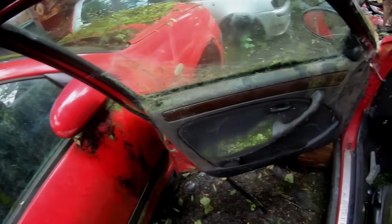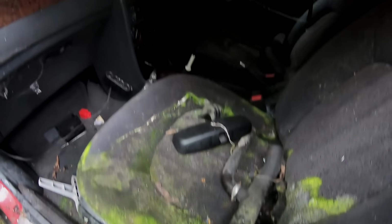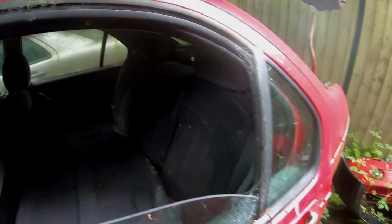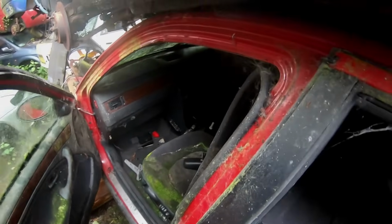Excuse me, I'll just... God, that was stiff. This is a pretty intact interior for row 45. Usually most bits have gone by now. It's a shame, the seats are quite nice on these.